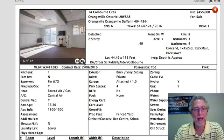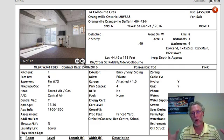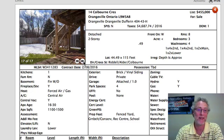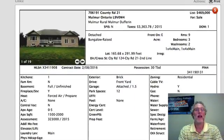3 bedrooms, and the basement is finished, right? I mean, it's just that 1 bedroom, or that 1 room. Because right above you've got your kitchen and your living room, and that's the space. So see what happens. Next one, County Road 21.